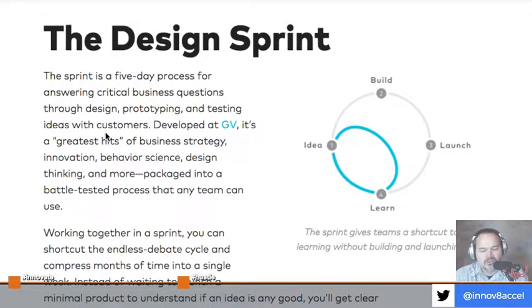And what does it do for us? It does a number of things. It really gives us the capability, within 5 days with our cross-collaborative team, to examine a particular customer challenge, take that challenge all the way to the market, get that feedback, and really determine whether or not that idea is worth pursuing.